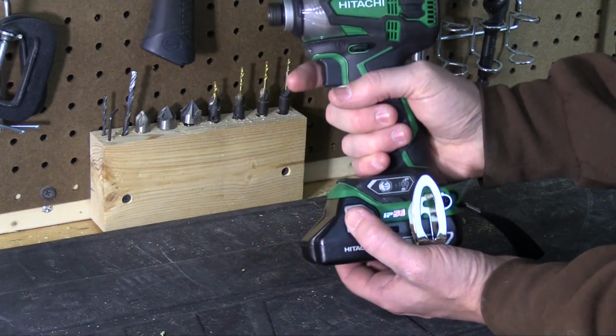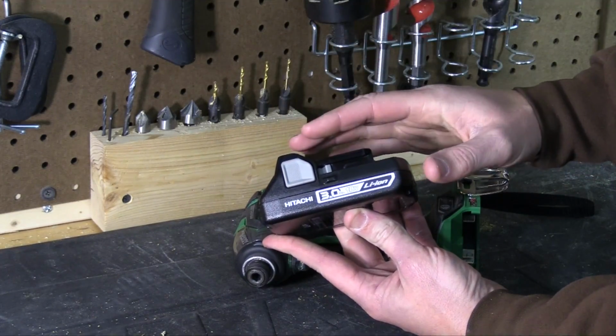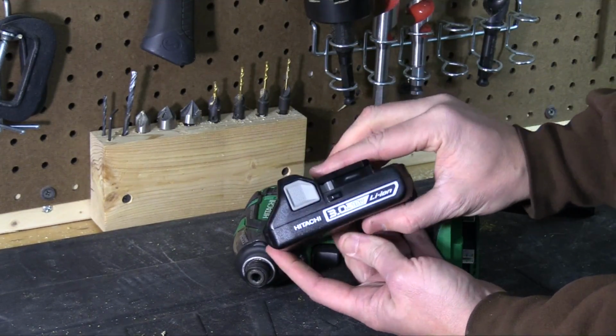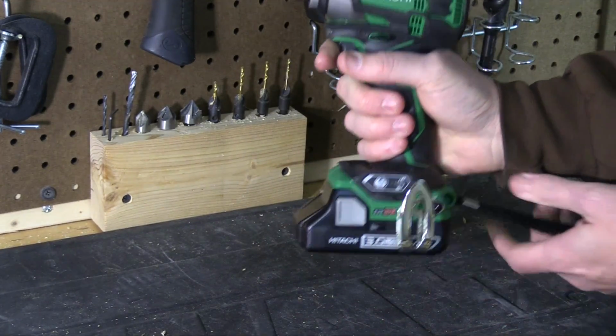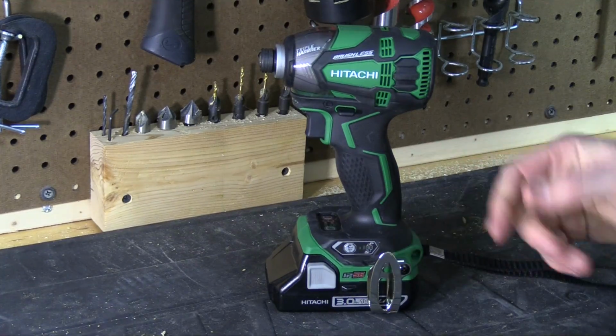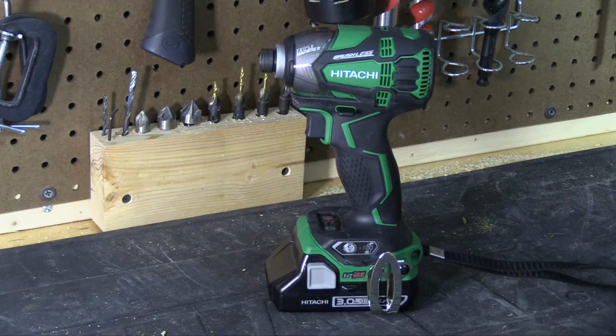Along with that, it does have their brand new 3-amp-hour compact battery pack. This holds as much energy as a standard 3-amp-hour pack, but the size is going to be much smaller and much more lightweight. That means that you won't have to sacrifice your run time for a lighter battery pack, and this will get a lot more work done than a standard compact unit.